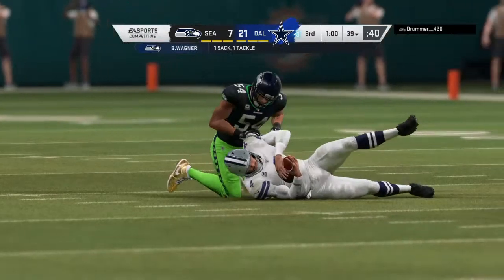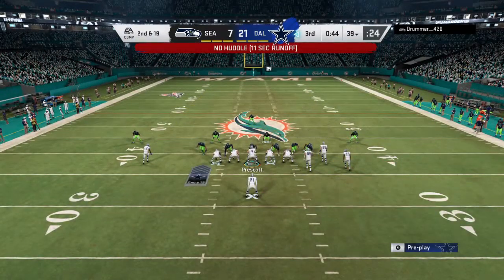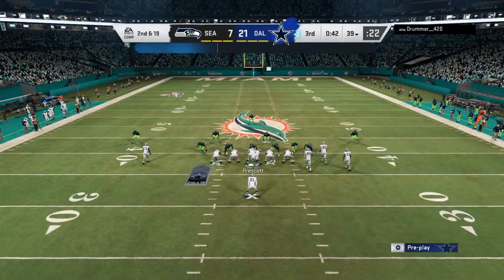Under a heavy rush, and down he goes. Bobby Wagner, the former 2nd rounder out of Utah State, with a sack.